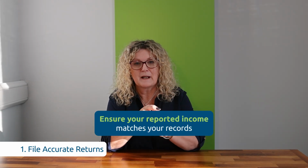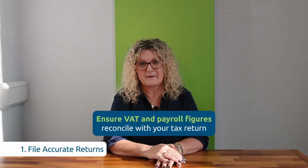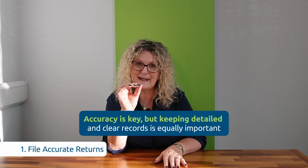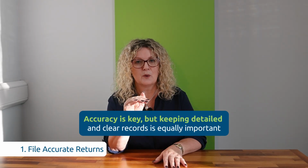Ensure your reported income matches your bank statements, your invoices and any other records you have as well. If you're registered for VAT or have payroll, make sure those figures reconcile with your tax return. Using accounting software or even tools like our free spreadsheet template can help minimize errors. Accuracy is key, but keeping detailed and clear records is equally important. Let's look at how to do that.